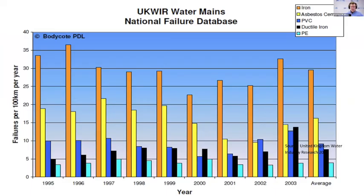UKWIR, the same group that produced this study on their screen right now, published a document 2 months ago where they exhumed some 40-year-old first-generation polyethylene. It tested new at 40 years old, and they say they're going to get 160 years life out of that first-generation polyethylene pipe. Europe is much more advanced in their use of polyethylene than we are in North America. So we tend to get a lot of our failure data and a lot of our good long-term data from them. So here's a study that was produced 10 years ago now by UK Water, which is their version of AWWA or WRF, Water Research Foundation.